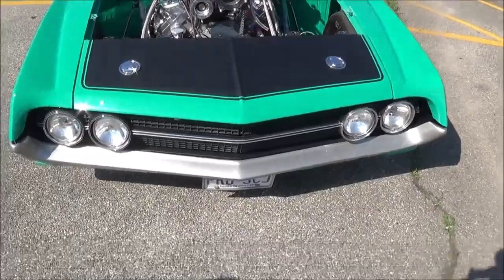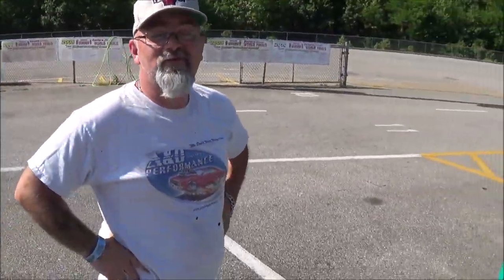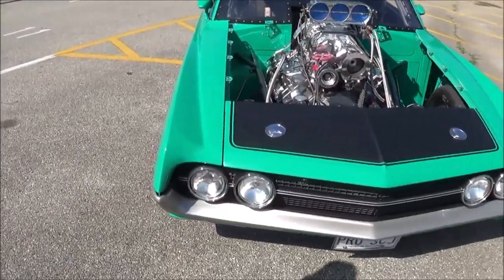Here we go. We have a nice... Oh, it's a '70 Torino Cobra. Cobra. What kind of engine you got in there? It's a 547 Cleveland Boss 9. Okay, you want to give me a little walkthrough? Sure.